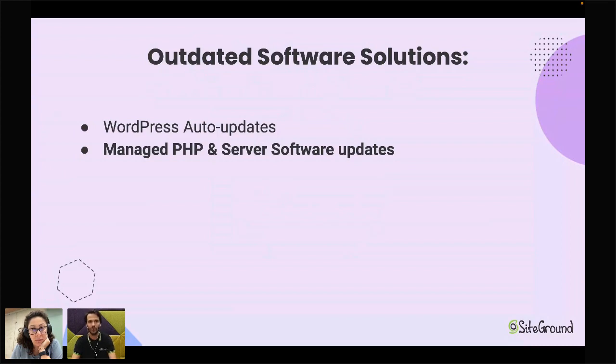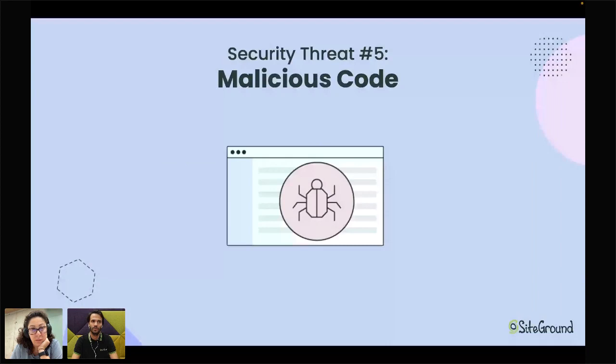We download the source code of those services and we build the packages ourselves. Very often, we add additional layers of security on top of that. For example, we have our own code, which is incorporated into PHP and provides better security. The same is with Nginx, the database engine, and so on. We fully manage also the updates of the server-related software. Rest assured that if there is a security release coming from PHP, it will be instantly deployed on all of our servers. Which brings me to the fifth thing that I want to talk about, and it is malicious code.